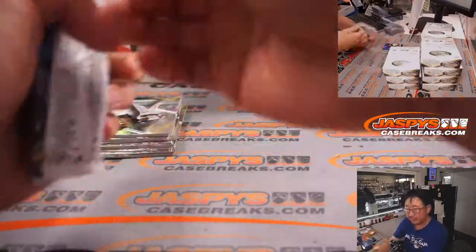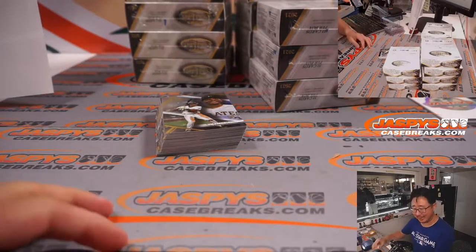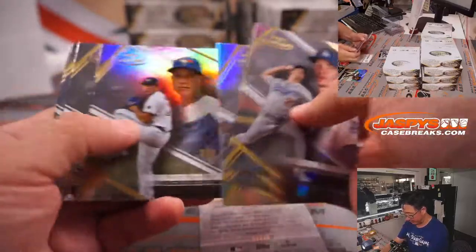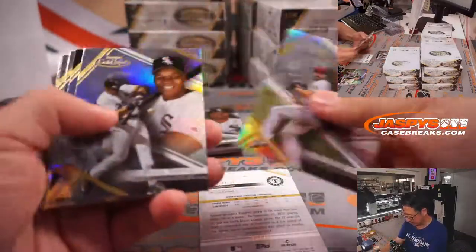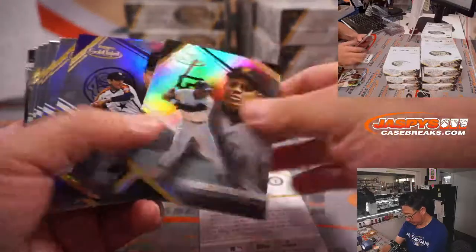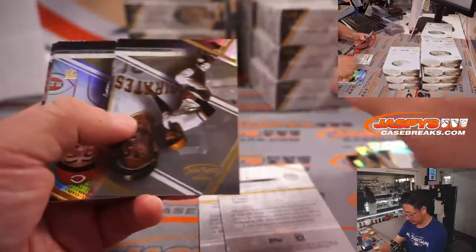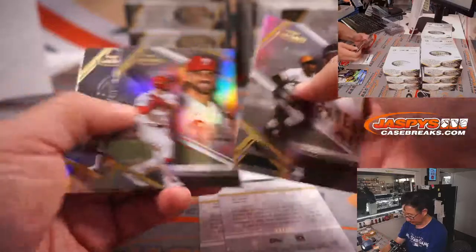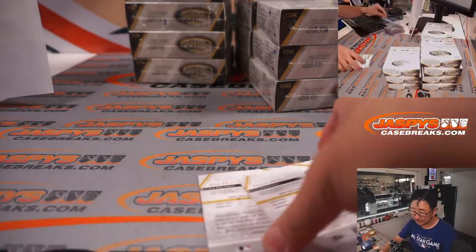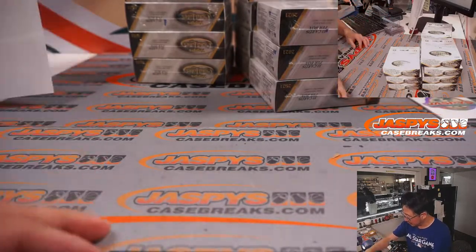You're right, Steve. Frameless in here, unless it's a redemption. Okay, so I guess we're evening it out. All right, we got Sam Huff, purple to 75. Got Nolan Ryan, purple to 99. All right, so frameless. I thought we were gonna get bonus autos. All right, next box.